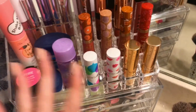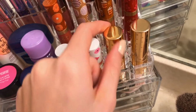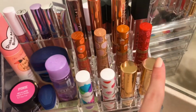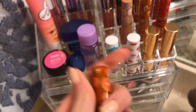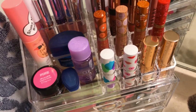And then here are most of my lip products. I have 2 mini Clinique ones. I have 2 ColourPop Luxe lipsticks. This one is Paparazzi and this one is Humble Pie. I have the Too Faced Holiday 2018 Liquid Lip Collection. These are all scented by what's on the packaging and they all smell really good in my opinion, and I just love the Too Faced formula.